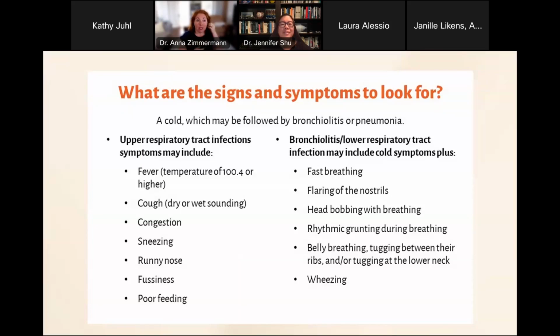That lets you know that they're trying to keep their lungs open, or if they're really using their abdomen and you can see their ribs when they're breathing. Those are signs that your child is working hard to breathe and that this RSV might be more serious. Thanks for that demonstration. That was great.